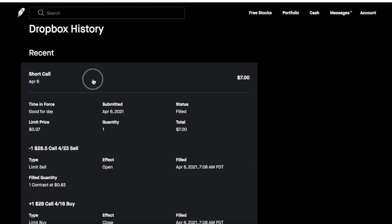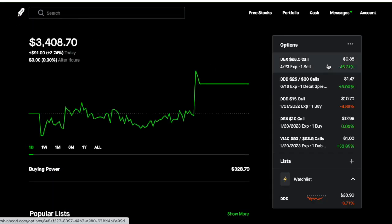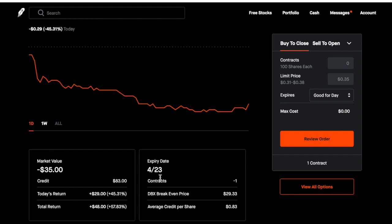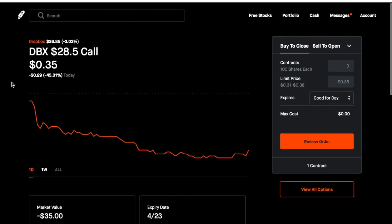And that one looks like it should expire worthless, but there's still a little bit of time left on it. But you can see I still own that 28.50 strike for 4/23, and I'm up almost 60% on it. So this one has another couple weeks before it expires, but it is pretty safe as of right now.